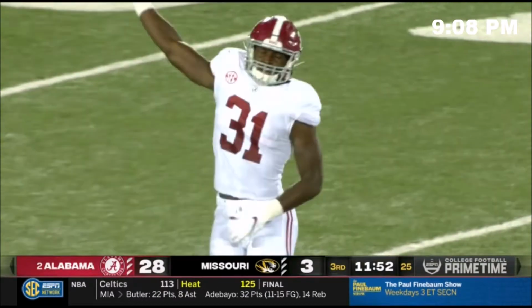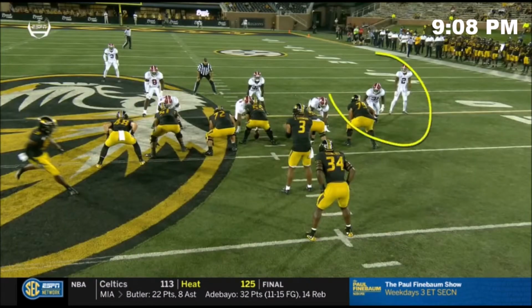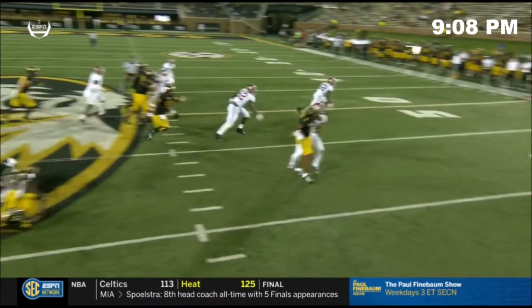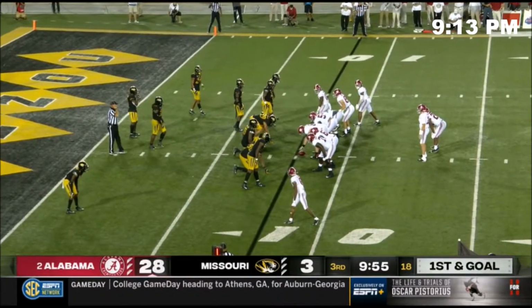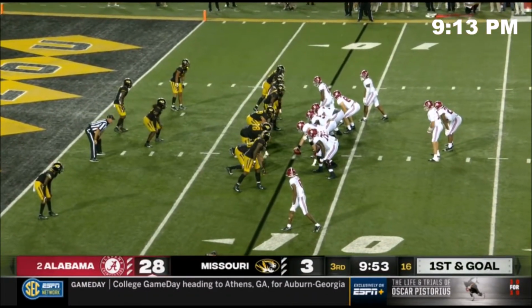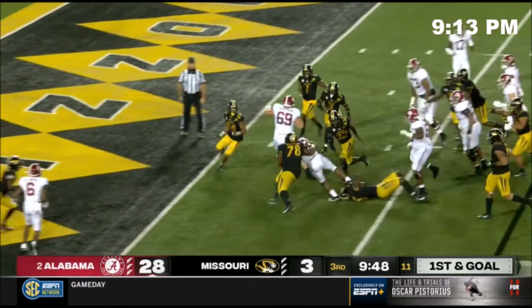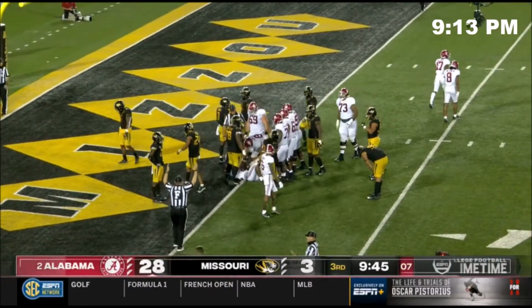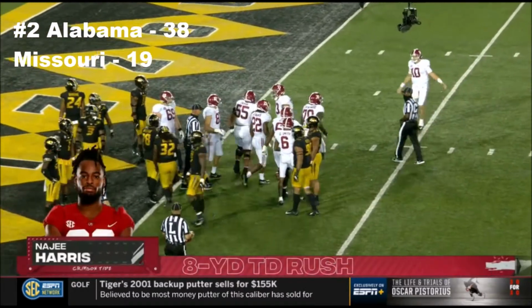The pitch was not caught, and Patrick Surtain recovered the ball. Looked like Jalen Knox still had a good chance to recover it, but somehow he didn't gather it in, and Surtain has the takeaway. I mean, he tackled the ball carrier, but he was in there so quickly, they've not been able to get Mac Jones on the ground either, or really make him uncomfortable. Harris up the middle, and it's a touchdown. Touchdown, Alabama. 8-yard touchdown run.